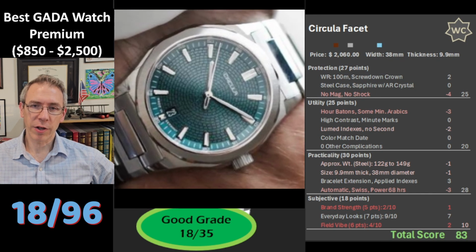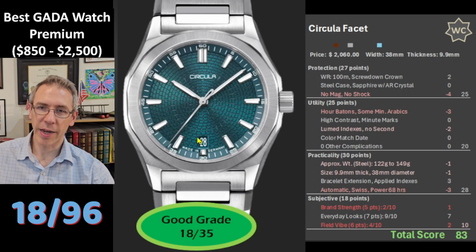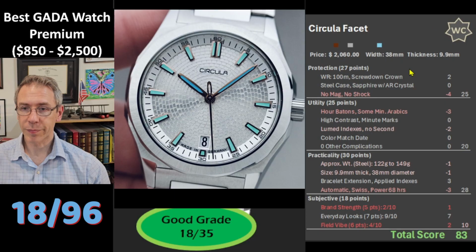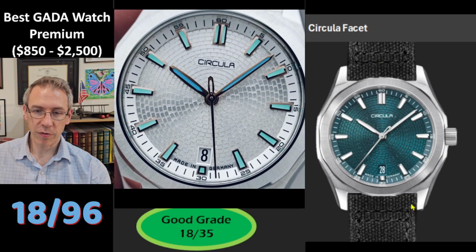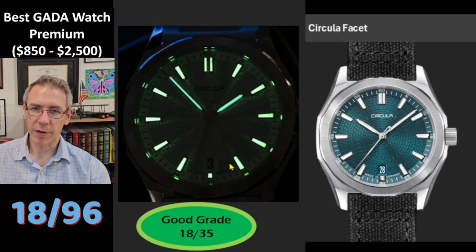I really love the circular brick pattern in the middle, and just how shiny it is. It's so beautiful. The dial is exquisite, and they color match the date. Circular makes great watches. I'm a huge fan of what they do. This is a wild card. We'll see it in the final runoff. It does sort of work on a more casual strap. It looks better on the bracelet though.